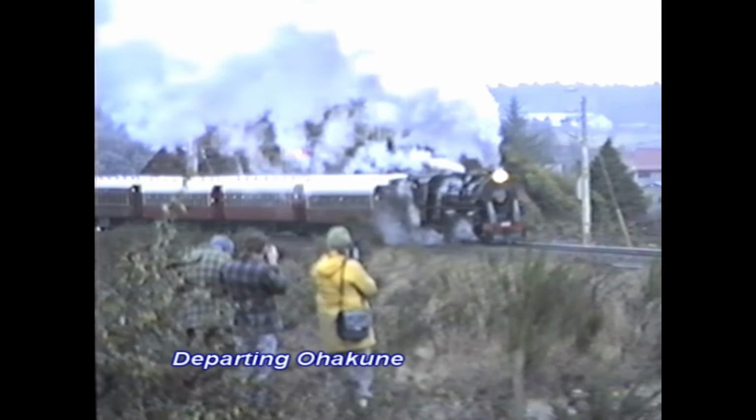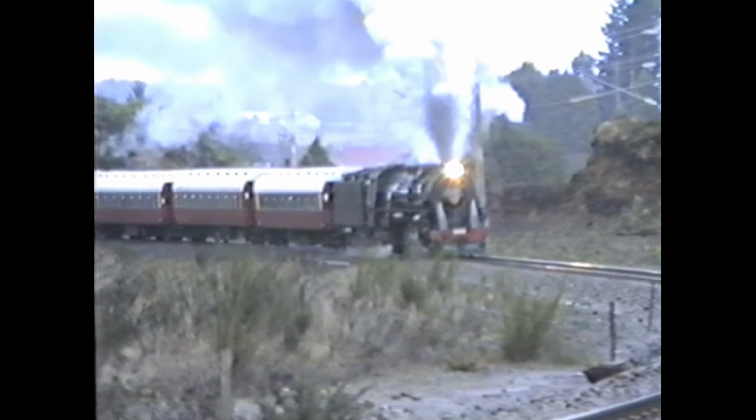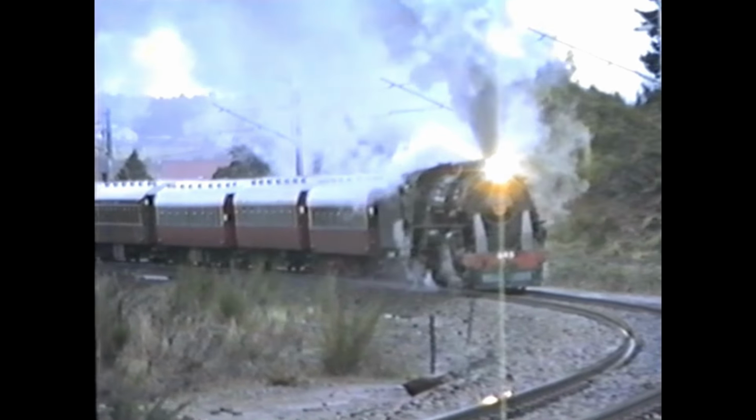KA 945 was the first of 35 KA class to be built at the Hutt Railway Workshops in 1939 and sat at Taumaranui for many years, long after steam operations had ceased in the North Island in 1967.